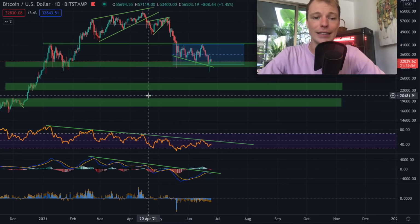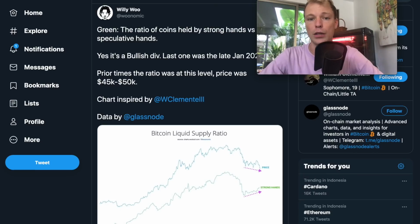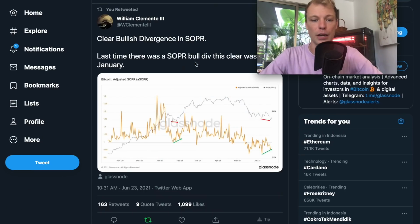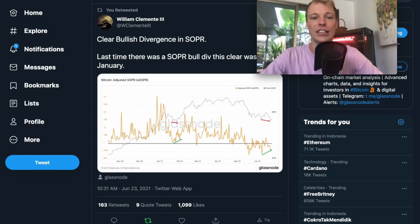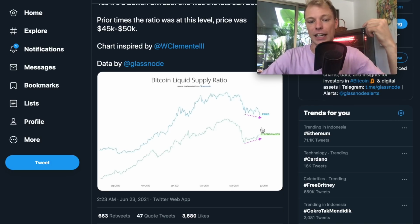I want to show you guys a fundamental chart right here as well, which has been shared by Willy Woo. But also right here we can see it more clearly. Actually, it's a divergence in the Supper chart where we can see that the price of Bitcoin is declining, but the coins are moving from weak hands into strong hands. We can see that right here. So the price is declining, but the coins are moving to strong hands.